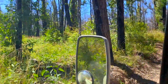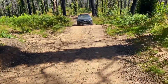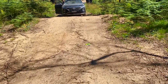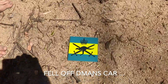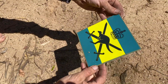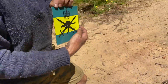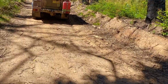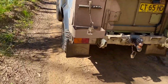Just saw something sitting on the road there. Bit of a find. Excellent find. Just look at that, a nice plate, maybe off a Perentie or something. Someone's lost that. Poor guy, he's lost it. That'd look nice on my car, wouldn't it? I might keep that. Let's slip it in right now. No, let's put this on first. Back or front.